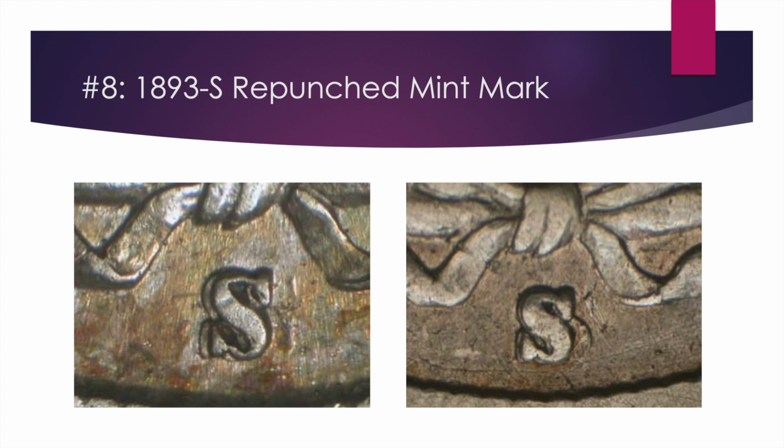$50 this time in fine 12, 98 to 100 in an extra fine 40, so pretty worn, but not super worn. And then 300 plus in that lower mint state range. But again, it's this repunched S, and this one's a pretty findable one, so keep an eye out for it.